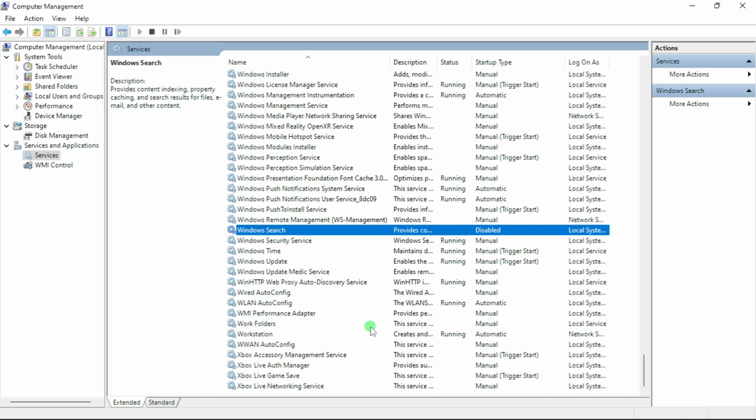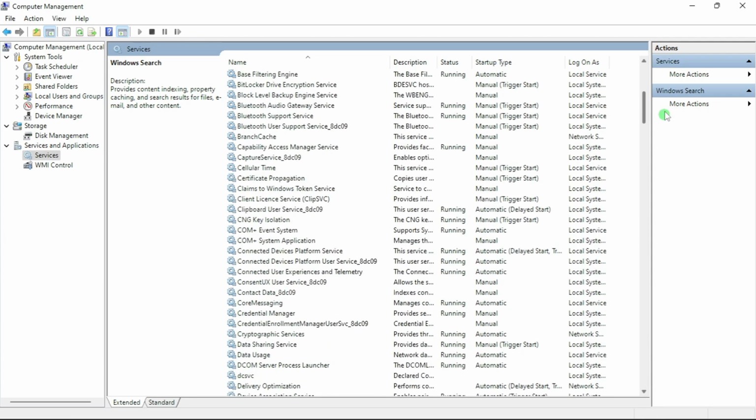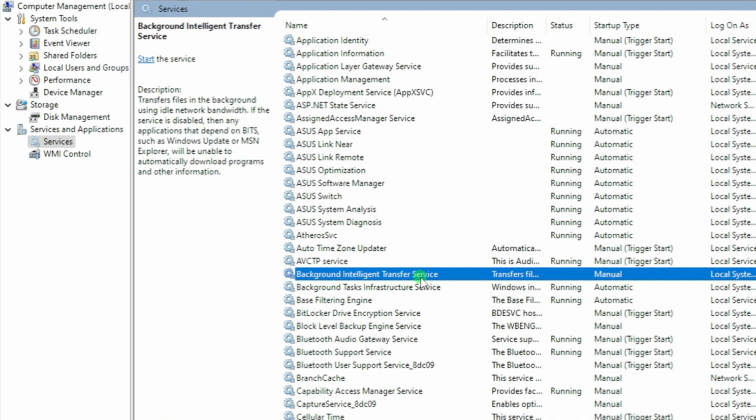Alright, the second service that you can safely disable is the Background Intelligent Transfer Service, or BITS. This service is used to help download and install Windows updates in the background, which often, unknown to the users, causes the PC to slow down, especially when the automatic update is enabled. Disabling this service will have minimal impact on your PC. You just need to manually update your Windows as and when you wish to.